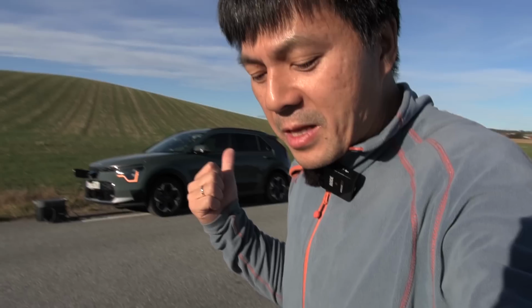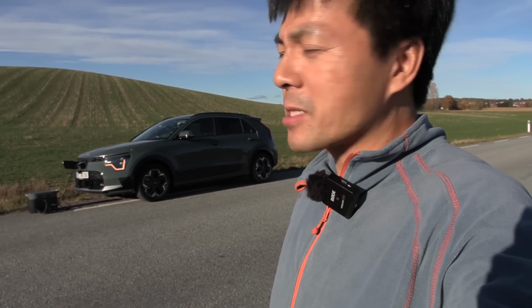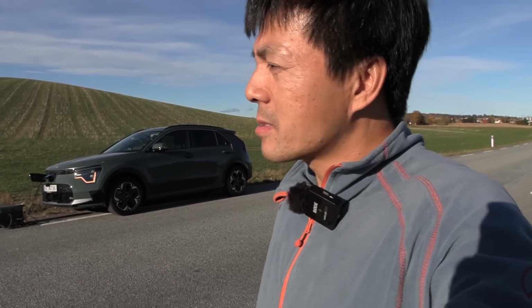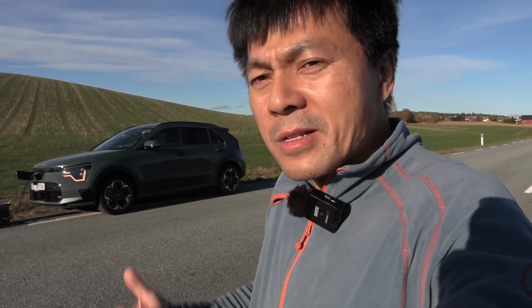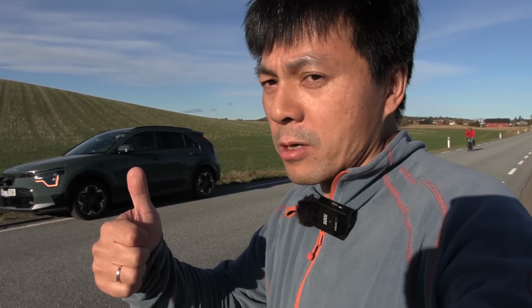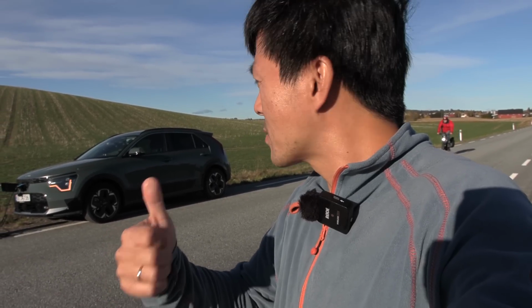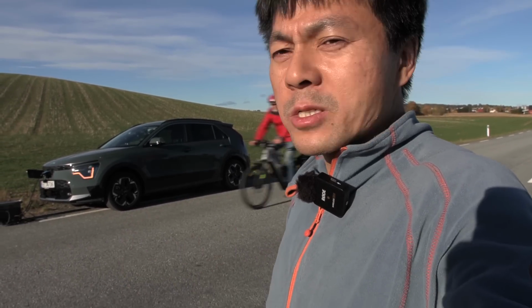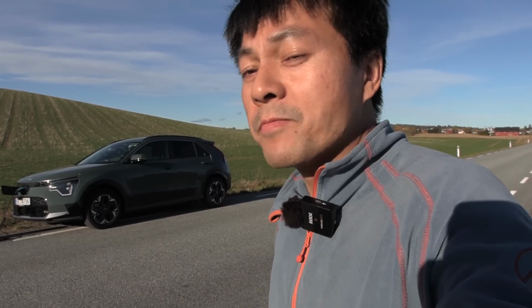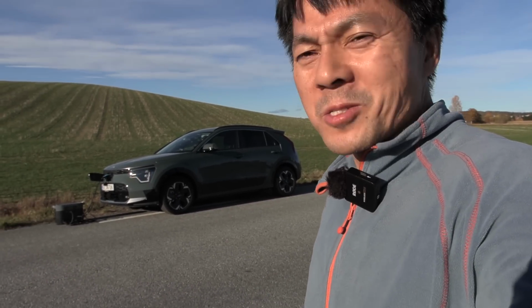But I still feel like the tech here is a bit outdated. The car should be charging faster. The battery should be bigger maybe. That's the only thing I have against the Niro. Other than that, I guess it's a nice car. But personally, if I would buy something in this class, I would probably buy the Ioniq, yeah. Especially when you get stuck by the road like this.